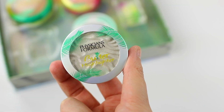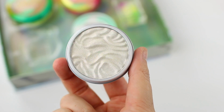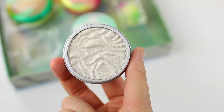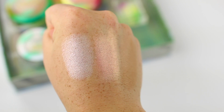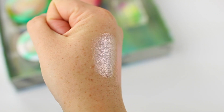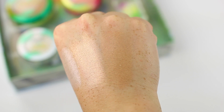The butter highlighter is in the shade Pearl, and I think this color is really gorgeous. I'm glad they went with this one because no matter what skin tone you have, whether it's very fair or very dark, you could use this. It's going to be an intense highlighter on some skin tones, but it's really a gorgeous pearly white highlighter that I think looks really fun if you're into more blinding highlights.